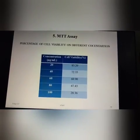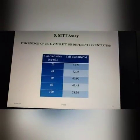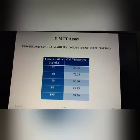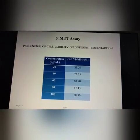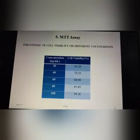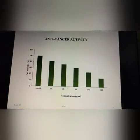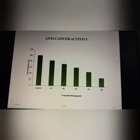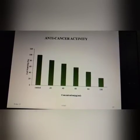Different concentrations of the developed nanobiocomposite are taken, that is 20, 40, 60, 80 and 100. Upon each concentration, different values of percentage cell viability have been obtained. This increase in concentration decreasing the cell viability proves that the developed nanobiocomposite is effective in the treatment of breast cancer cells. This is the graph plotted between the cell viability and concentration. You can clearly see that an increase in concentration decreases the cell viability.